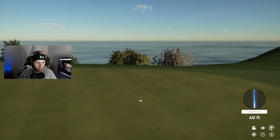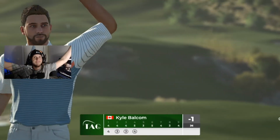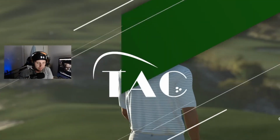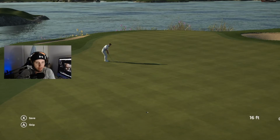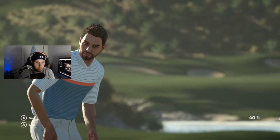Looking great now. And down she goes from outside the range. And that will take him to 1 under. That shot was so good, we need to have another look. Back-to-back huge putts. Ooh, banked her in.